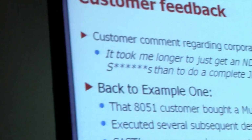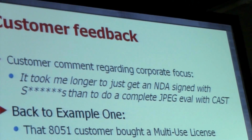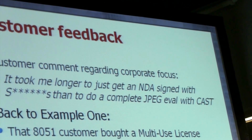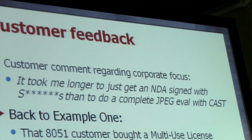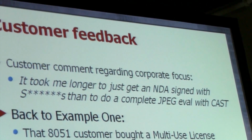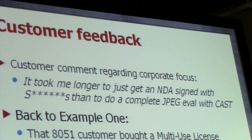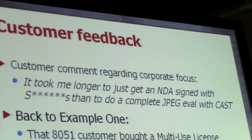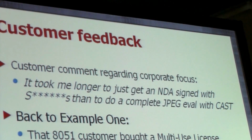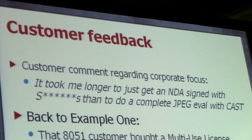Customer feedback. Customer comment regarding corporate photo. This is an actual quote. One customer told us, it took me longer just to get an NDA signed with this company that begins with a capital S and ends with an S than to do a complete JPEG evaluation with CAST. And that's back to what I talked about before, of letting paranoia and corporate governance get in the way of meeting customer requirements.